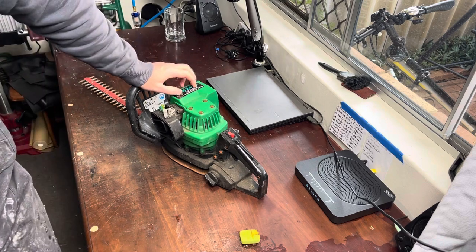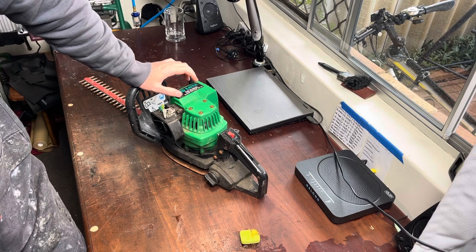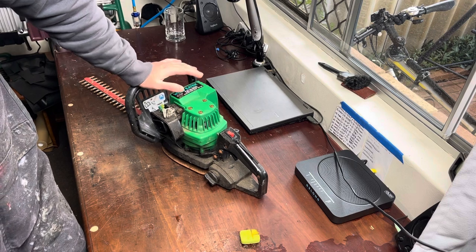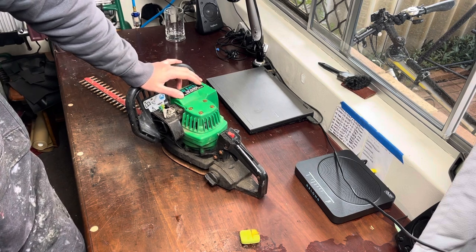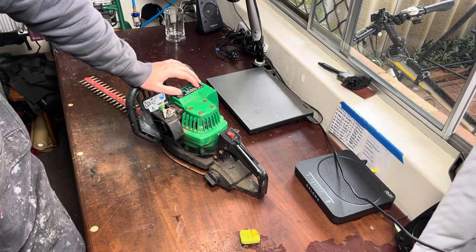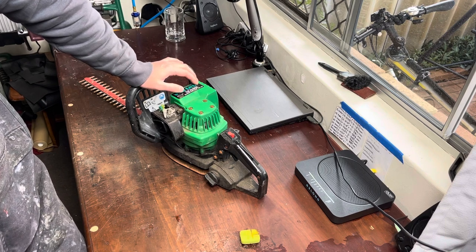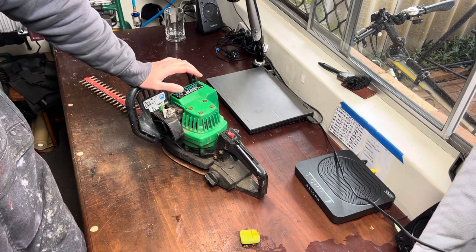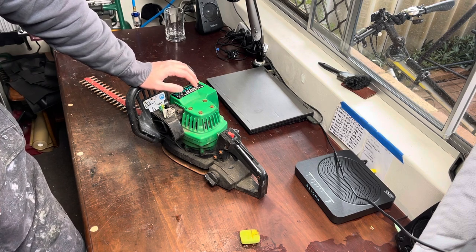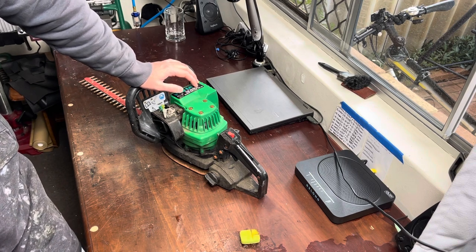In fact, it's worth mentioning, just because it'll start and run for a few seconds, don't get lulled into a false sense of security thinking, piston must be fine, it's not going to be scored, not going to be damaged. That's not the case. When the engine's cold, everything's slightly smaller. And if it is scored and there is transfer from the piston to the cylinder, as it warms up, oftentimes you'll find after a few minutes, it'll start to act funny. It will start to bog and it won't rev up properly, it'll die, it'll be hard to restart. So just something to bear in mind.